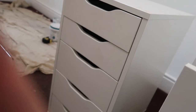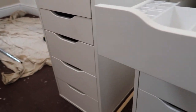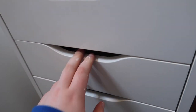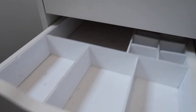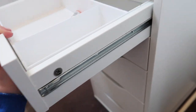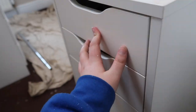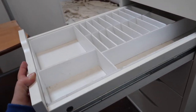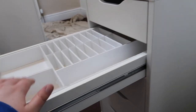It's nothing too bad. And one reason why I don't want to get rid of these drawers is because I spent so long creating dividers. I mean, the drawers need a good clean, but oh, there's a concealer I left in there. I think that looks quite cool, if you're asking me. I spent a lot of time on this.